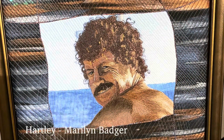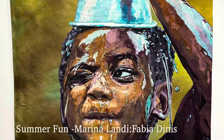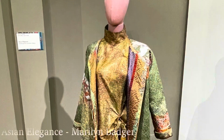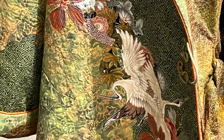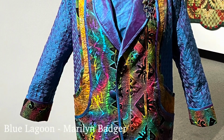The next level just really amazes me. I mean, look at this. This looks like a photograph of someone. Just like this one. This is not a photograph. This is a quilt. And to me, the final level is just absolutely astounding. I mean, these are actual clothes that have been quilted. These people have an imagination that I couldn't even think about, let alone be able to do.